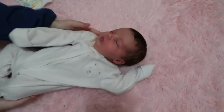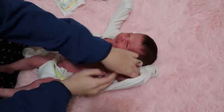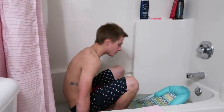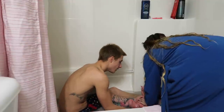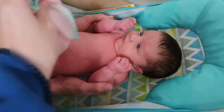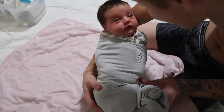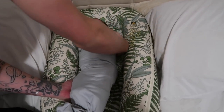Once Wilder is asleep, we then get Hazel ready for bed too, and tonight is actually her first bath, which was super exciting. Then she's off to bed, and look how cute my little Skittle girl is.